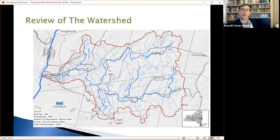I hope you can see my cursor, but the northern flow is the Quackenkill coming down from Grafton down Route 2, then coming across Brunswick, and then merging with the lower main stem of the Postenkill. The Postenkill starts up in Dyken Pond. It's an interesting question. How do you know where any stream starts? It starts at all of its headwaters, but people like to say that it starts at Dyken Pond.